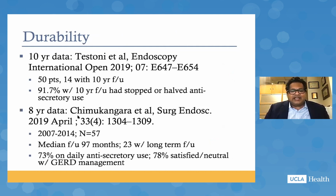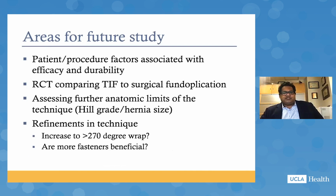This is a study with 8-year data that looked at 57 patients, of whom 23 had long-term follow-up. And here they found the majority had at least some level of daily anti-secretory medication use, but 80% were satisfied overall with the management of their GERD and having undergone the procedure.